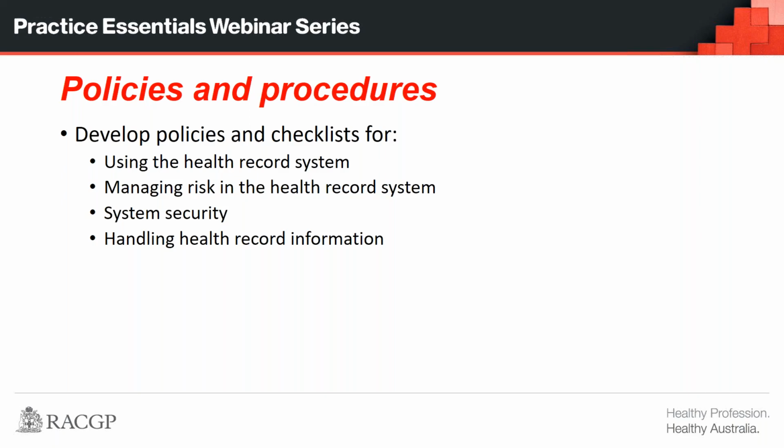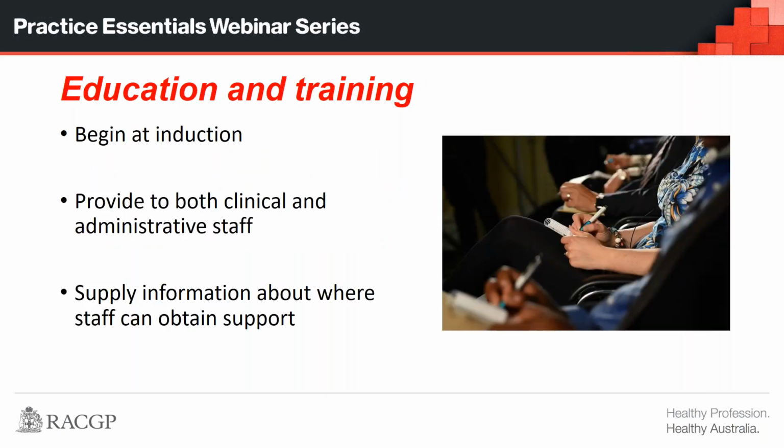So when we educate our staff, we need to immediately engage in our computer systems and teach our staff precisely what is expected, that it's a whole of practice process, that everybody will be involved, and we need to explain the reasoning why we do things.